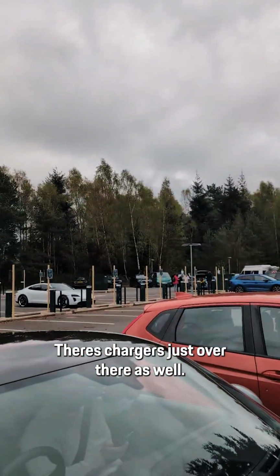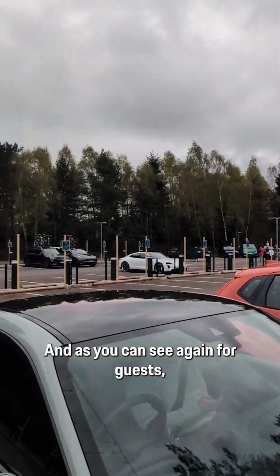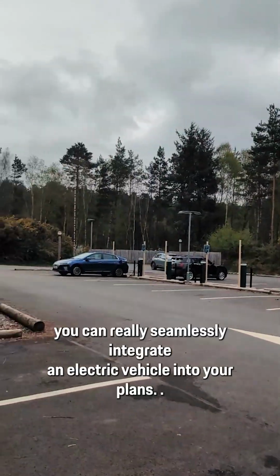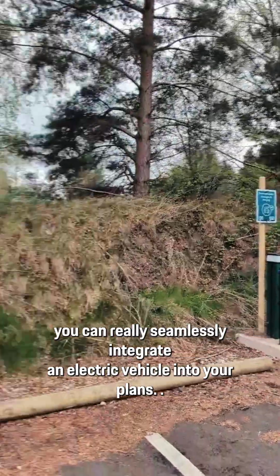For day charging, there's chargers just over there as well. And as you can see again, for guests, ample chargers. It really does show that if you are out and about on your holiday, you can really seamlessly integrate an electric vehicle into your plans.